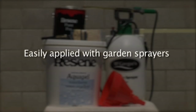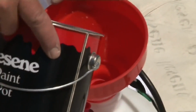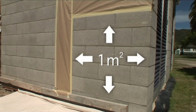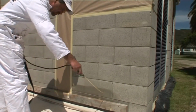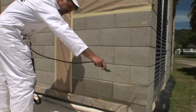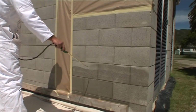Aquapel is easily applied using a common garden sprayer. It can also be applied using a brush and for large areas an airless spray. Begin by thoroughly stirring the product using a flat-bladed stirrer. Using a clean can, ladle the Aquapel into the garden sprayer. We recommend the use of a funnel. We're demonstrating the application on 1 square metre of new concrete block. We expect to use 2.5 litres per square metre, as concrete blocks are very porous. Apply the product in a consistent, even manner, working from the bottom up, as in this case, or top down. Pay particular attention to the concrete block pointing.